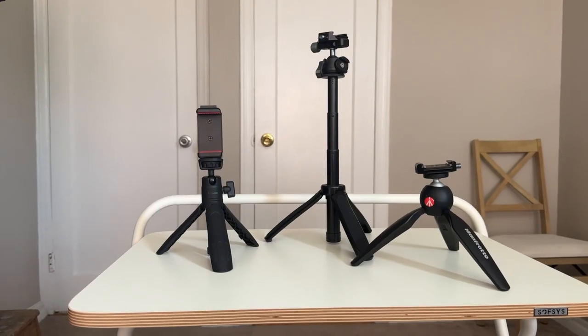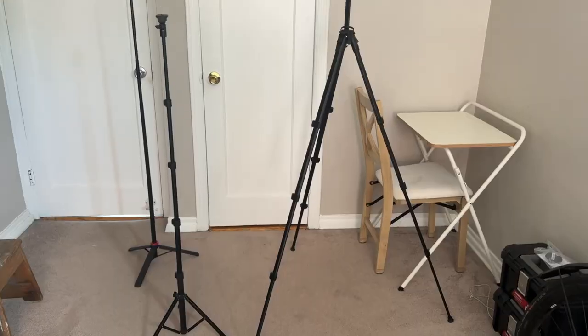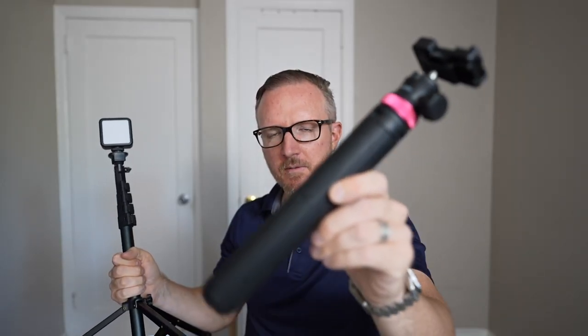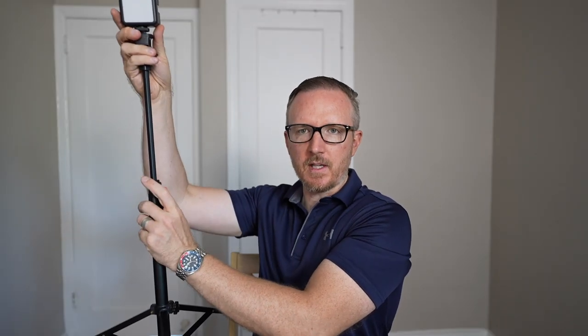Now, generally, you want to have a couple of small tabletop tripods like this one from Ulanzi or this one from Manfrotto. And you want to have some taller, bigger tripods as well. Now, tripods like this one from Ulanzi and this one from, I think, UB Size, these are great because you could actually mount some accessories. Like, I just have a light right here, and this extends almost all the way. It basically stands that high from the floor.